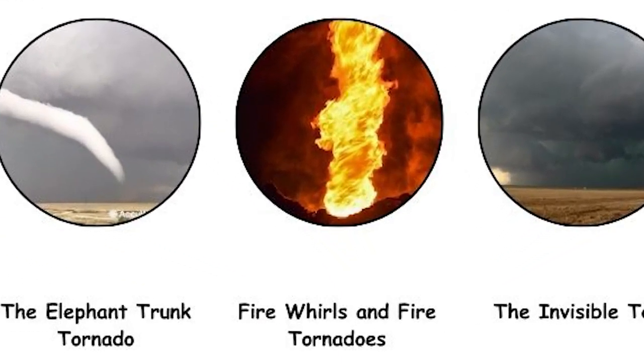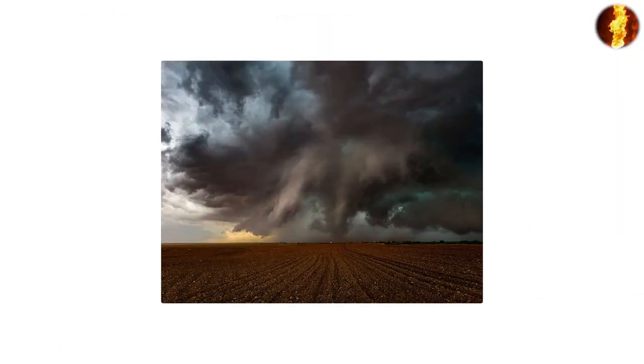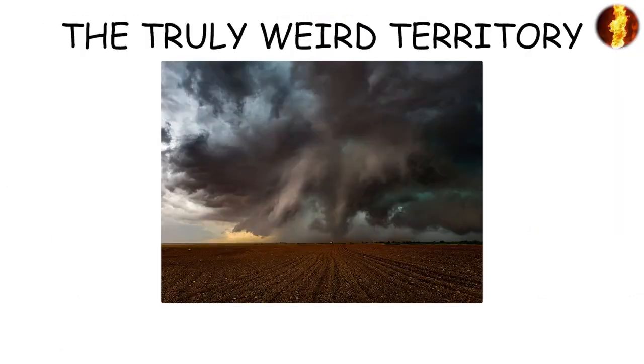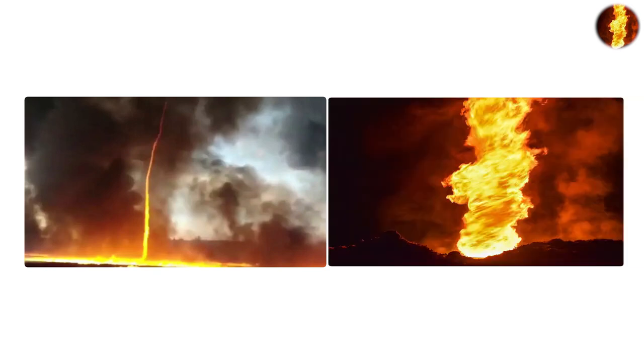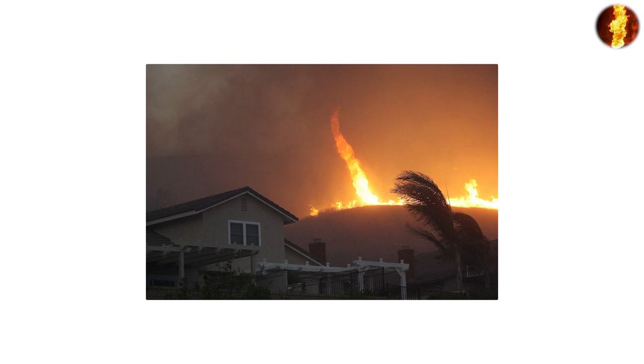Fire whirls and fire tornadoes. Now we enter the truly weird territory. Fire whirls, often called fire tornadoes, happen when extreme heat from a wildfire creates a spinning vortex of flames and smoke. They're rare but incredibly dangerous, combining the destructive power of fire with the chaos of a tornado.